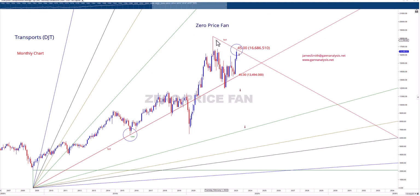Here we have the zero price fan, which is a Gann fan drawn up from zero at the time of an important low. The red line is the 1 by 1. It caught this low here. So if we use the same 1 by 1, the same slope, drawn down from the high, you can see it might be a possible top here. So if this was a low, maybe this will be a high.